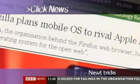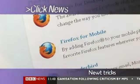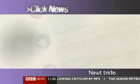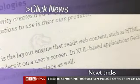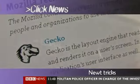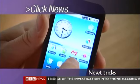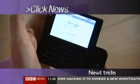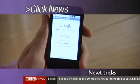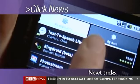A new mobile phone operating system is being developed by the open source not-for-profit team that brought us the Firefox web browser. Mozilla's Boot2Gecko will use the web to host applications rather than the device itself, a bit like Google's new Chrome OS for computers. The company wants to, quote, break the stranglehold of proprietary technologies over the mobile world, unquote, although it is using Google's Android operating system as its starting point for the project.